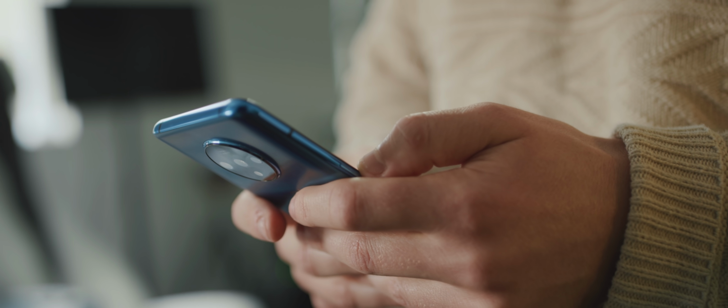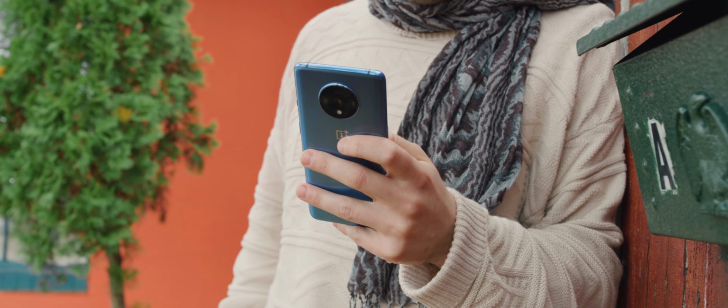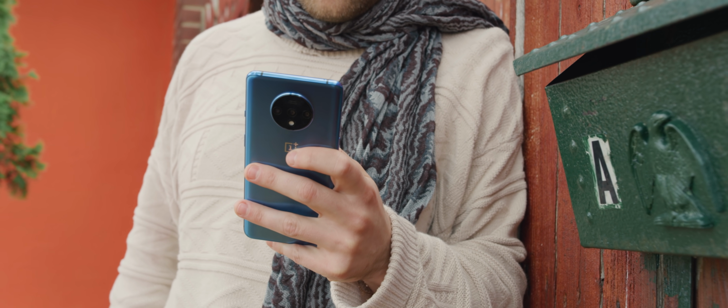That's the OnePlus 7T. In my books, absolutely an A+ smartphone. Plus, you get some pretty much stock software, some blazing fast performance that won't slow down after a year, so that's also pretty dope, and a great price tag, $600, which is pretty much unbeatable.